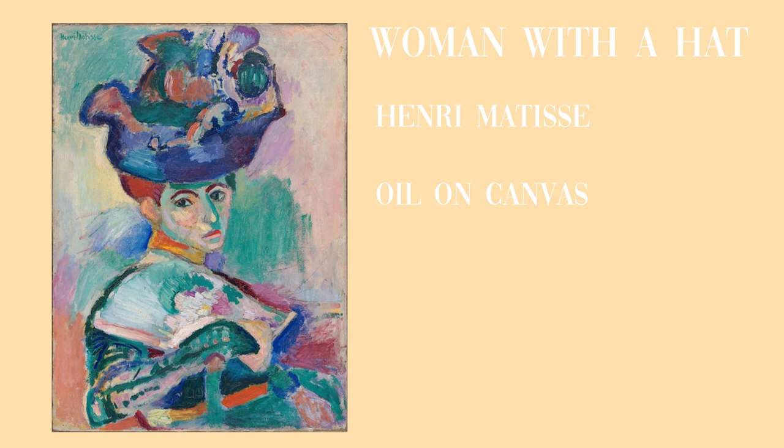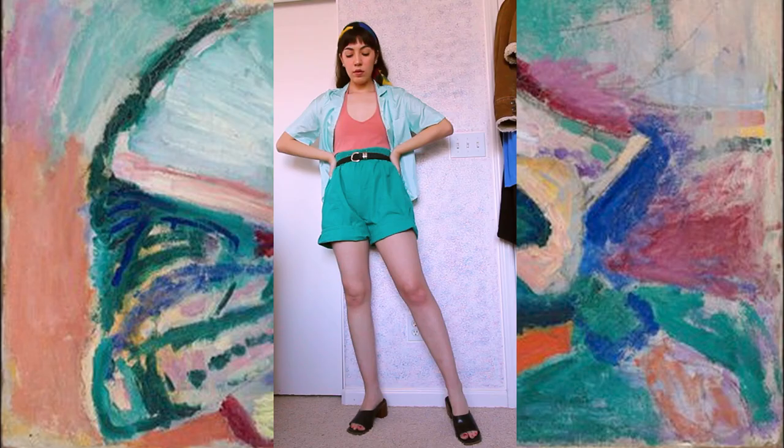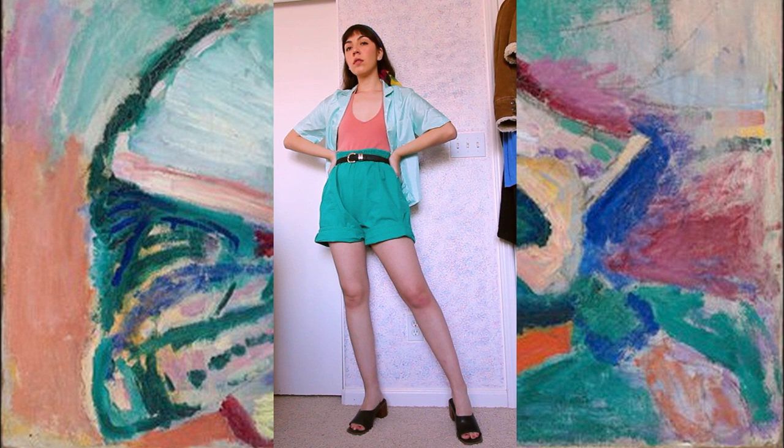And this outfit is inspired by Henri Matisse. For this outfit, I wanted to choose this painting, which is Woman with a Hat, and I am just in love with all the colors in this painting. I wanted to feature the colors that popped out the most, so I basically was inspired by the color palette.